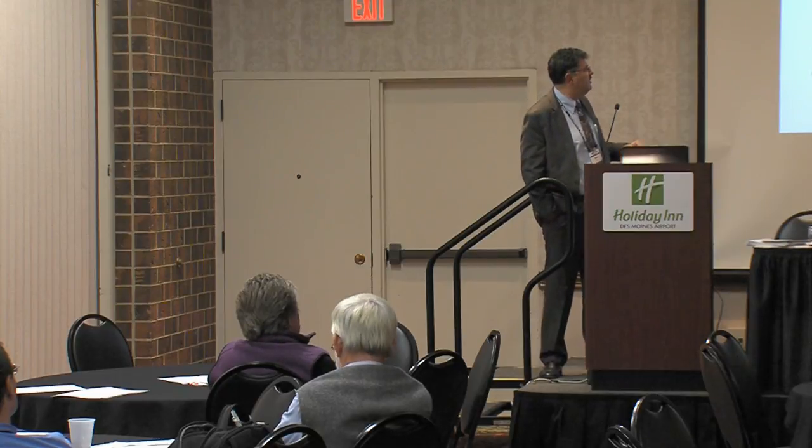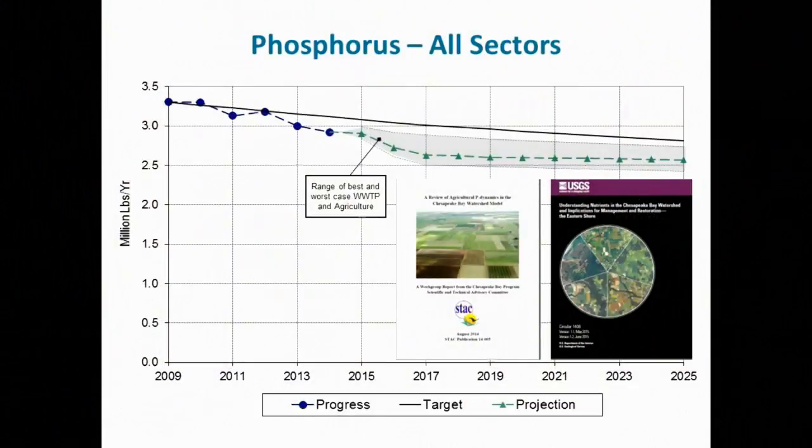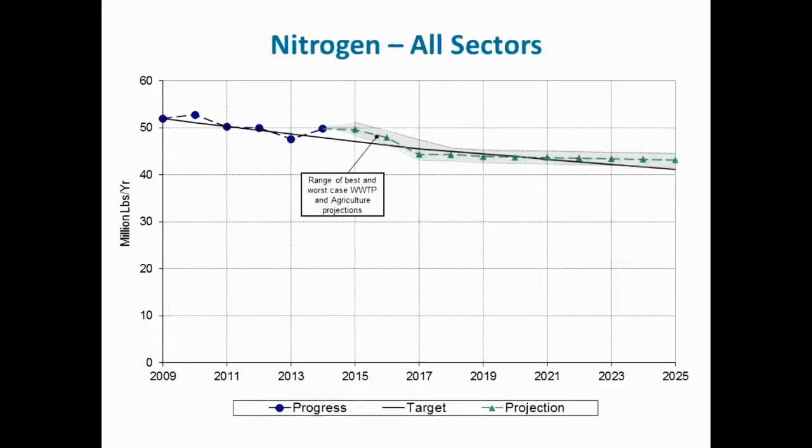Phosphorus from all sectors is expected to be below our goal. The one caveat here is that some of that new science about phosphorus being transported through the groundwater system has not been fully taken into account. In 2017 it would be. We expect perhaps to still be making it, but maybe not as clearly as this graph now shows. For nitrogen, it's going to be really close if we look at all sectors. Some sectors are doing a great job in terms of their total nutrient reduction. Other sectors are more challenged.